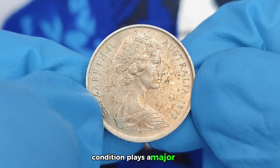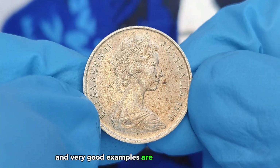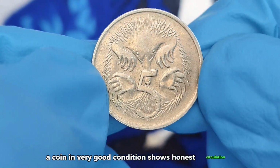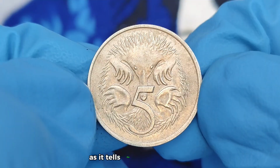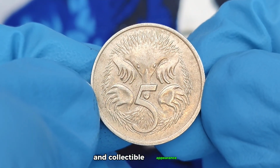Condition plays a major role in the rising popularity of this coin, and very good examples are especially appealing. A coin in very good condition shows honest circulation while retaining strong detail and character. Collectors appreciate this balance, as it tells the story of real use while still presenting an attractive and collectible appearance.